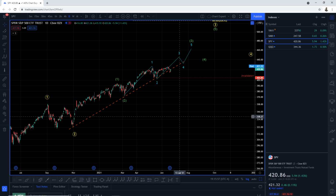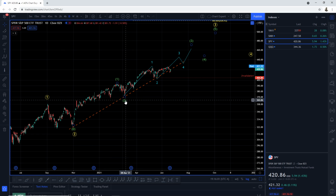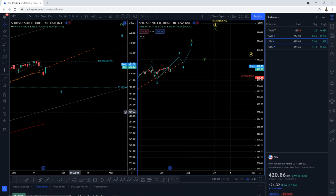So let's review this wave count. So we go intermediate degree wave 1 down in 2, which not much changed. What changes is where we are labeling the higher degrees. So we're on our main interpretation.